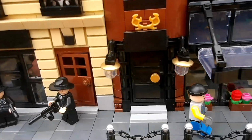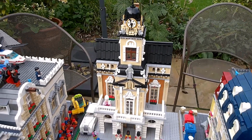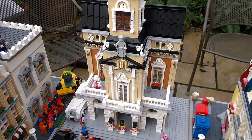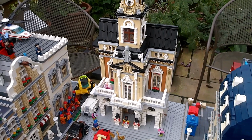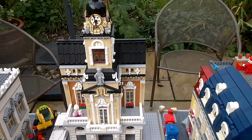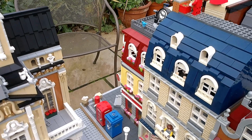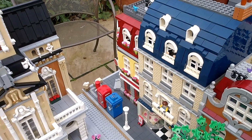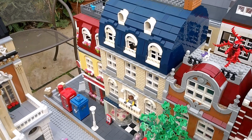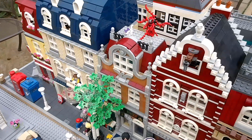Okay, so let's get into it. So, starting with the town hall building, which is now totally complete. This is a magnificent addition to the town square. And if we look to the side of that, we've got the post office there on the corner. We'll have a look at that a bit more closely in a second. We've got the lovely French style boulangerie or bakery next to that.